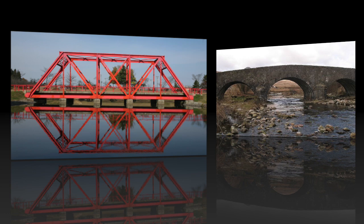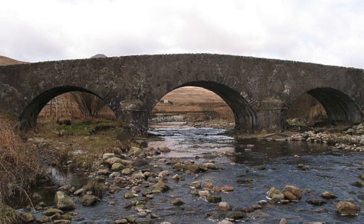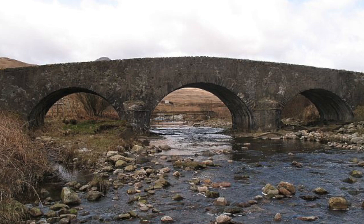An arched bridge is another very old type of bridge. An arched bridge uses curved supports underneath the deck of the bridge. These are often used over rivers or valleys. There are so many different kinds of bridges, and these are just a few of them.